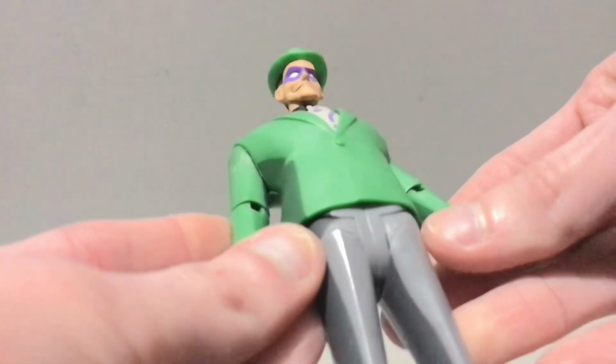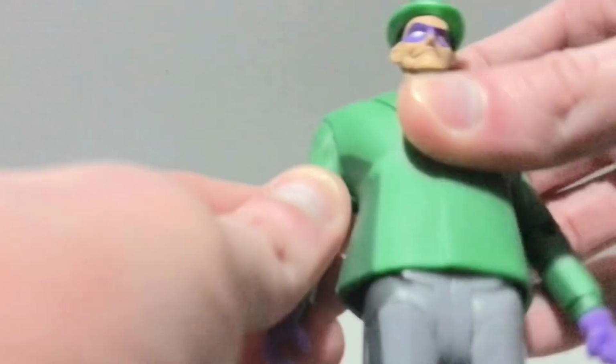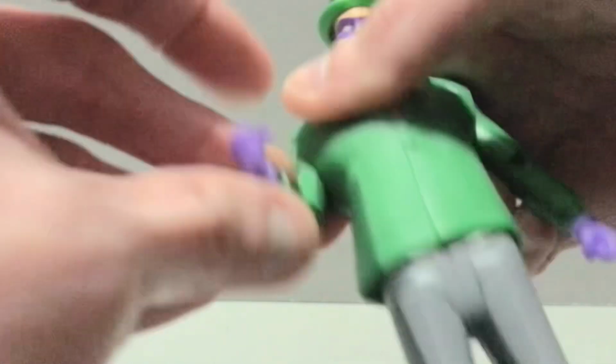That's because this wave doesn't really have it. He might have it a little bit, old Edward E. Nygma there, but I don't think he's got it a ton. Shoulders will rotate. He's got single jointed elbows, but there we go. They're a little tough to move.